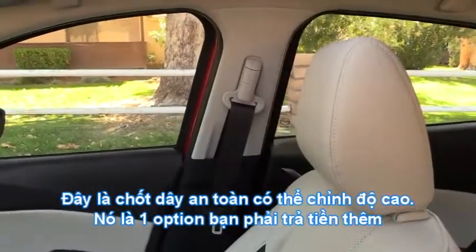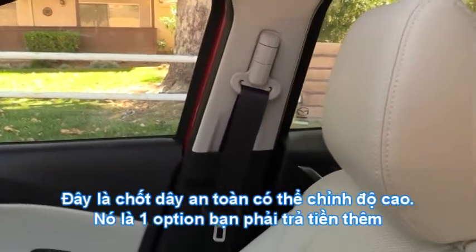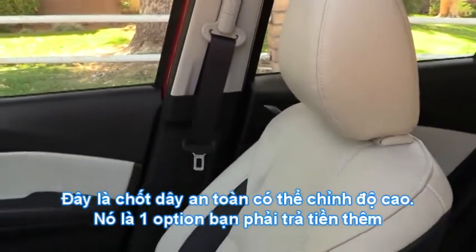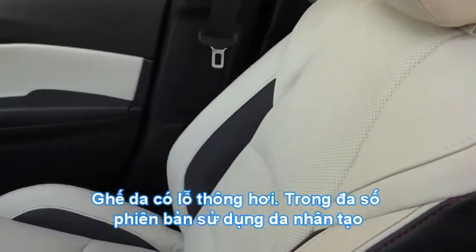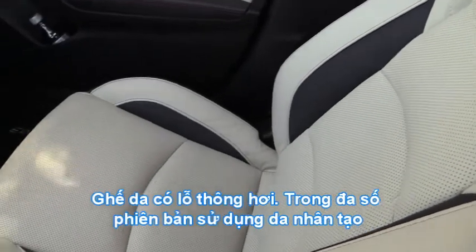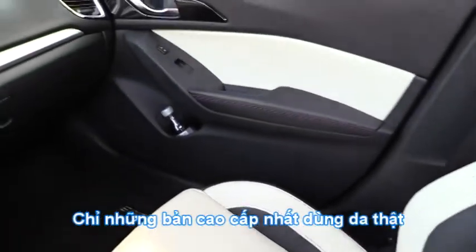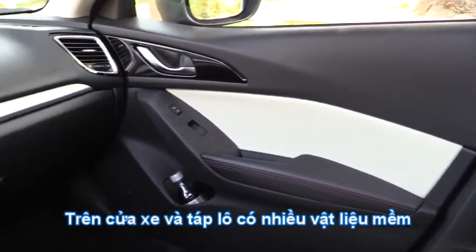We're going to take a look around the Mazda 3's cabin right now. We have the height adjustable seat belts over there, keeping in mind that we are in an almost top-of-the-line Mazda 3. Some of these options may not be available on the lower-end models. Right here we have the perforated leather seats. Leather seats are not optional in most versions of the Mazda 3. Only in the very top-end trim do you find real cow. The other versions all get a fake leather product. Over here on the dashboard and doors, we have soft touch plastics.